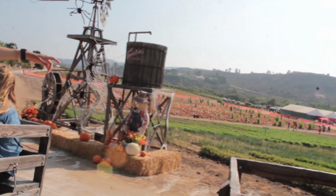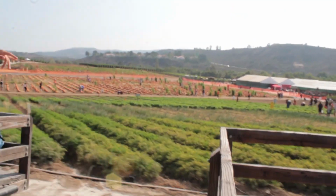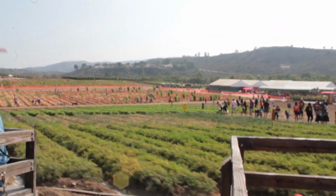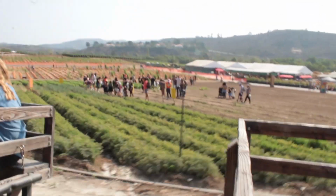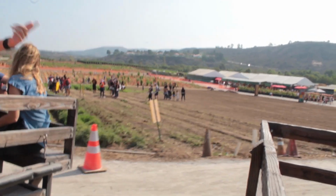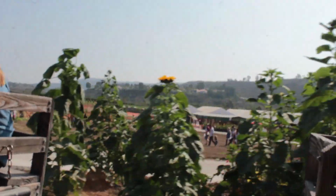So on your guys' left, you guys are going to be seeing our new pick veggie patches. This is where you guys will be picking your very own veggies. We do have carrots, onions, cilantro, radishes, and of course the pumpkins out here. And coming up ahead on the left side as well, we have more of our mammoth sunflowers. Again, these mammoth sunflowers can grow up to 15 feet tall. These are a little more grown than the ones we saw previously.